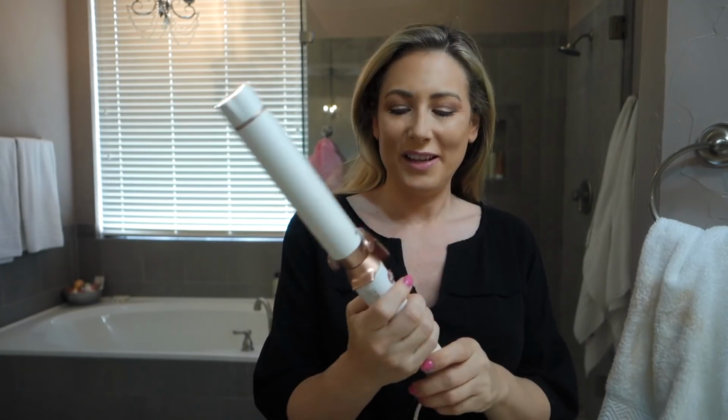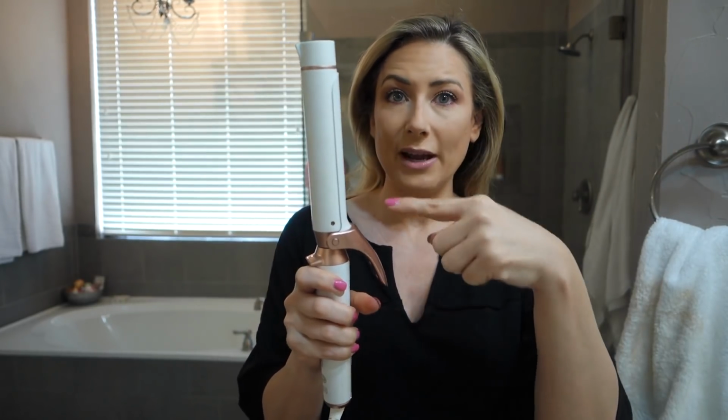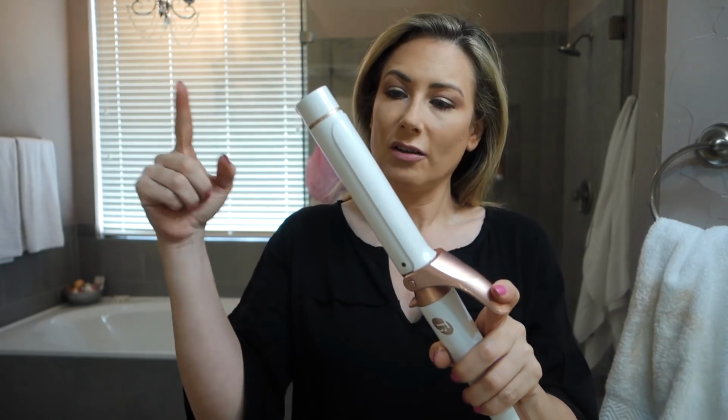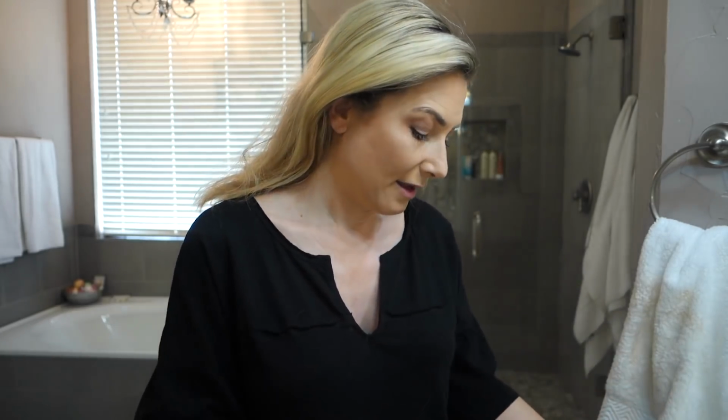This is from the T3 trio, where you just buy the base and it comes with 3 wands. You can buy just the base by itself, but you get a better value when you buy this with the 3 wand heads. But then I ordered this barrel as a separate piece, and this is the 1 1/4 inch curling barrel. It is longer than a usual curling iron, and the clamp is much longer, and I feel like that makes it much easier for people like me to use.